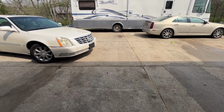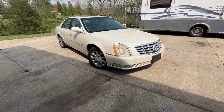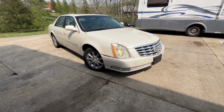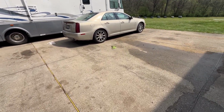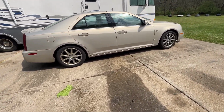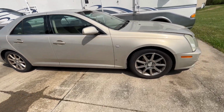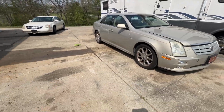Out here we have just a couple of regular old Cadillacs. Nothing special, but still I would say part of the collection. This is a DTS, and this is another STS over here. Still don't know what we're going to do with these, whether we turn them into track cars, just leave them as street cars, keep them, get rid of them, I'm not sure. So, there's those.